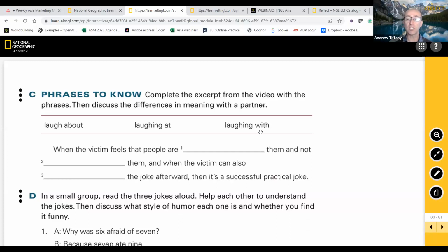Okay, so laugh about is the topic, Marie. Good. So I laugh about the funny situation from yesterday. I laugh about the memory of the comedy show. Yes, exactly, Linda. I laugh about events or stories or things like that. That's what I laugh about. Now, laugh at people or laugh with people. What's the difference?